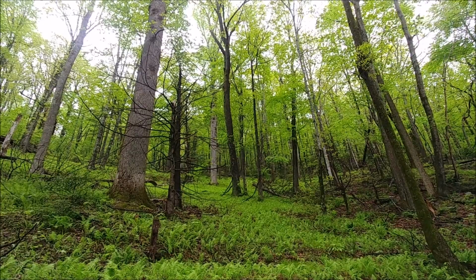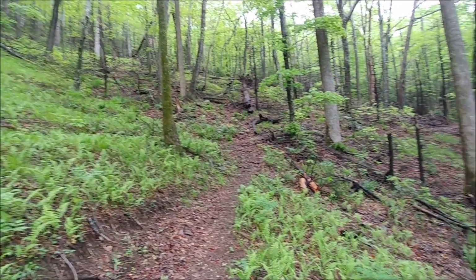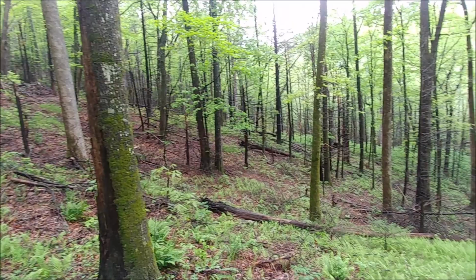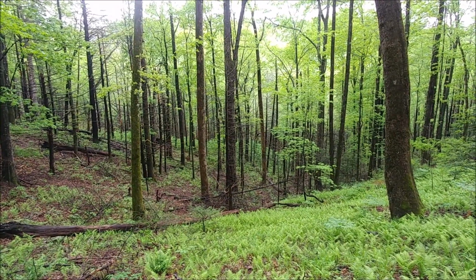Not the biggest old growth I've seen in this area. These are probably second growth hardwoods. The best I saw last year were hidden in the Middle Creek watershed, but so far the trees have been nice.